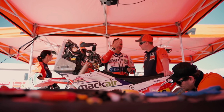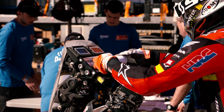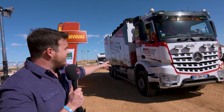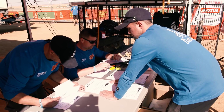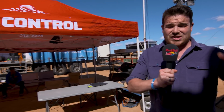It's where all the teams work from. It's where the competitors come back to after a long day out on the stage. In fact, you can see here, great example. Here's the Toyota Gazoo guys coming in. Hello, fellas. And they'll be servicing the Toyota Hiluxes. Now, they're going to get checked in here. Every vehicle that comes in has to be checked in right here at the main entrance. The competitors come to the time control. This is where the time that they've set out on the stage is logged. But believe me, there is so much more to the bivouac.